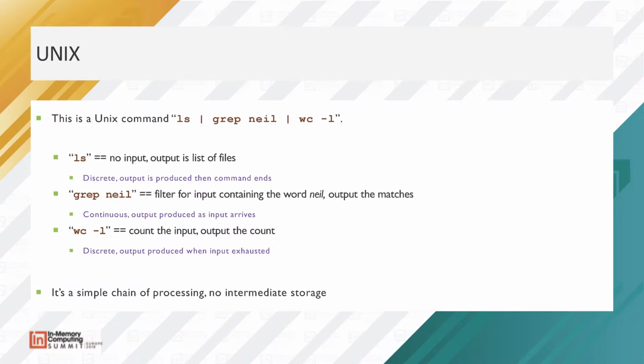So, UNIX command. Here's a UNIX command: ls, vertical bar, grep nil, vertical bar, wc minus l. If you're not a UNIX person, this is what's called the UNIX pipeline. Windows has a similar kind of thing because it's such a good idea. We have the ls command, lists of files in the file system, it's like dir. We have grep, which is a filter, only let through the files that match the string nil. So ones that got my name, my files. And then wc minus l is word count minus l, so count the number of lines.